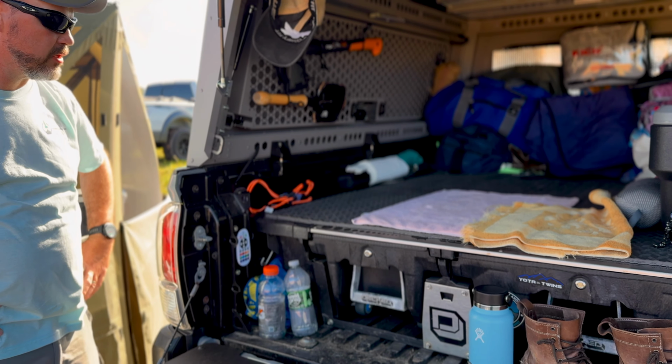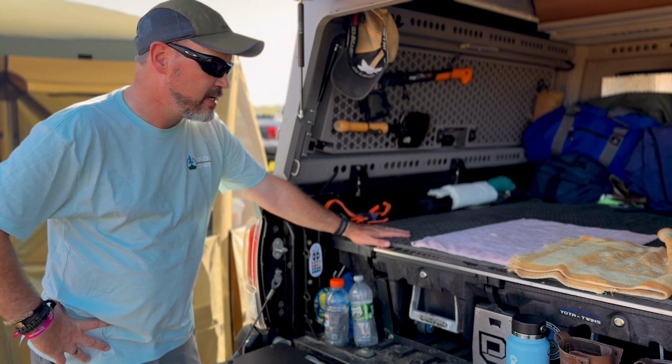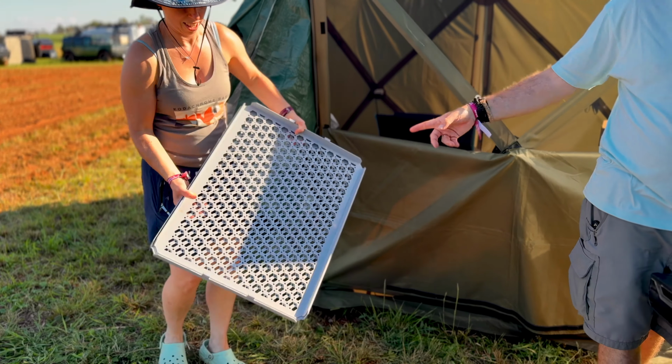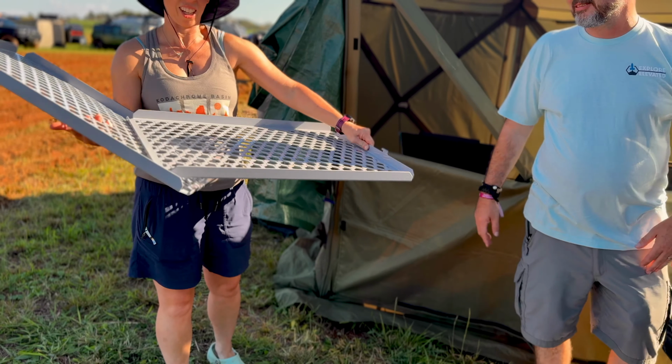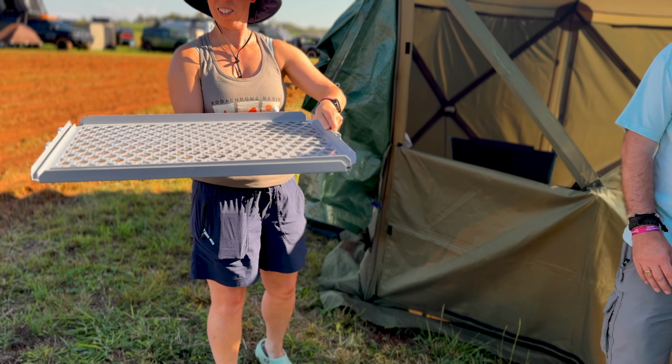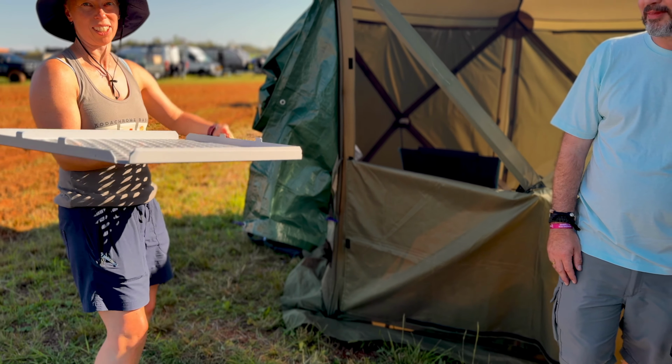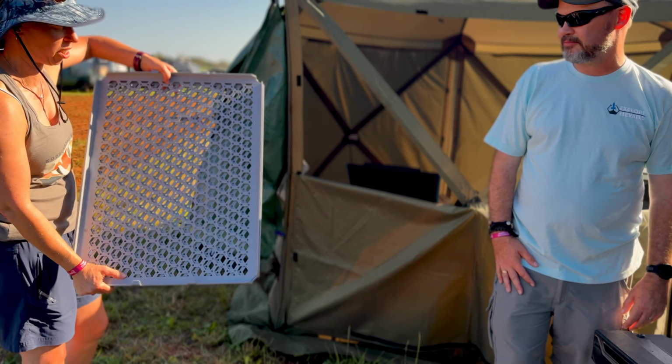That's awesome. I run a Decked drawer system. We love having the drawers for organization. Those are the molle panels, and they slide together. That's so smart. You can have one in the back, or you can have both of them. So you don't lose stuff, or you can rest stuff on it. And they will. Cool.